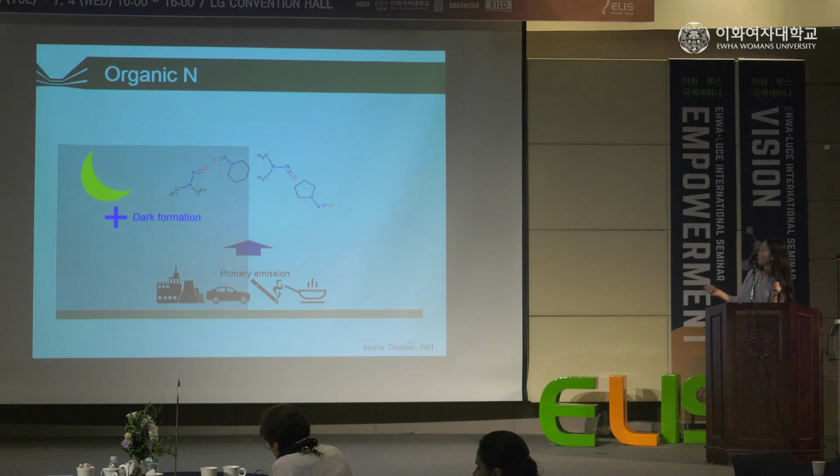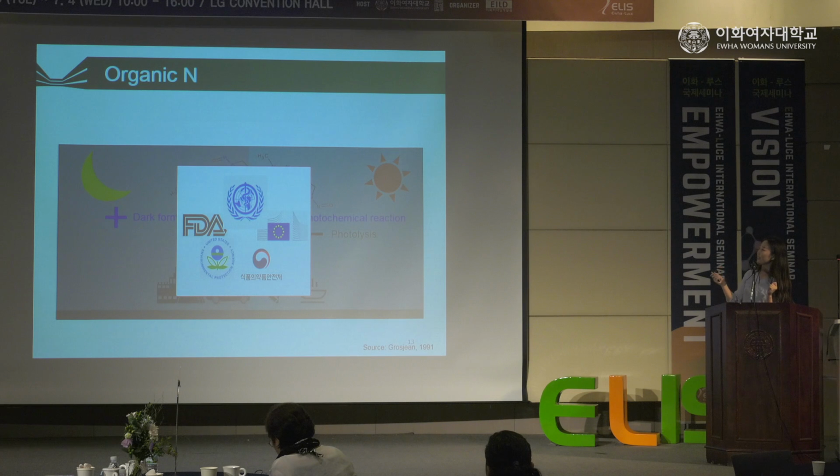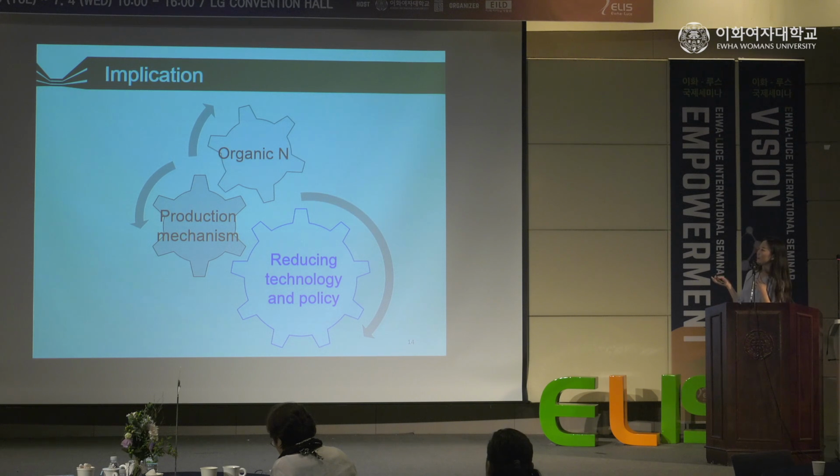They can also be produced by dark formation and photochemical reactions, and removed by photolysis. So organic nitrogen has very specific characteristics of chemical reaction in the atmosphere. And organic nitrogens are mostly toxic, so we need knowledge about organic nitrogen in the ambient atmosphere. That's my idea. So here comes the very last slide.